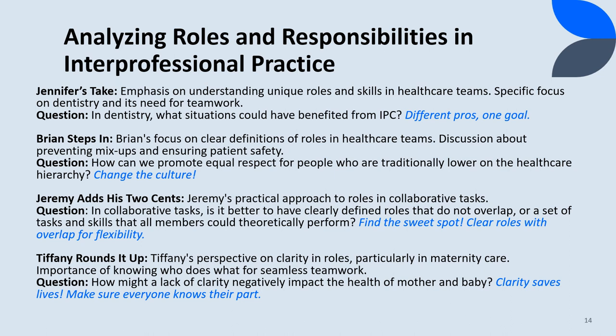It's all about teamwork. That's my answer to Jennifer. Think about the complex cases like oral cancer, where oncologists, dentists, and others need to work in harmony. But it's not just about fixing teeth. In managing chronic conditions like diabetes, teamwork between dentists, primary care physicians, and endocrinologists is the name of the game. The lesson here: different pros, one goal. Additionally, educating patients on the interrelation between oral health and systemic disease can benefit from a collaborative approach where different professionals reinforce the same health messages. So thank you, Jennifer, for your insight.